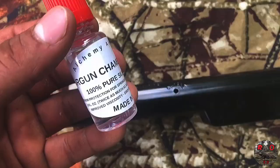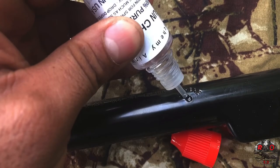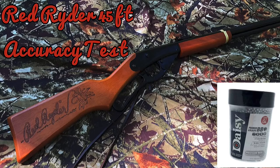The Red Ryder offers a more premium feel with the metal lever, lanyard keyring, and the wood foregrip. The Buck doesn't have these features and it has a plastic lever. We're going to be using the Daisy Standard Steel BBs.